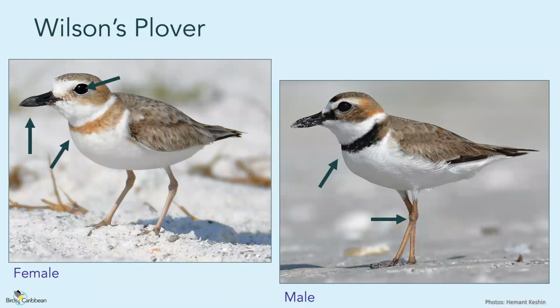So all the rest of the plovers we're going to cover have single bands. Wilson's plover has these large black eyes and a thick, stout, fairly long bill, almost like a black-bellied plover's. Females have a reddish collar across the breast, whereas the males have an almost black collar, and then these fleshy yellow colored legs. Some of the key features here are that single breast band, the large eye, and that big black bill.